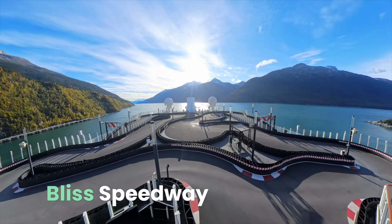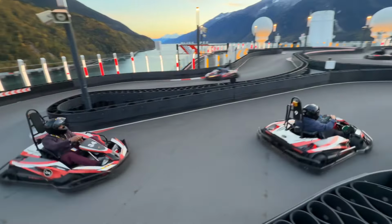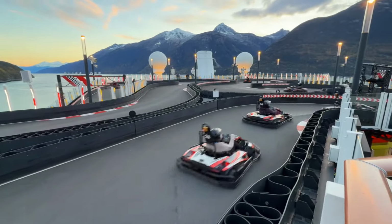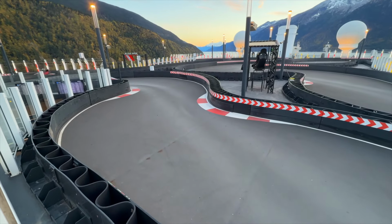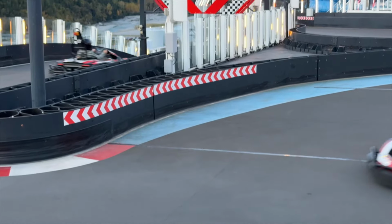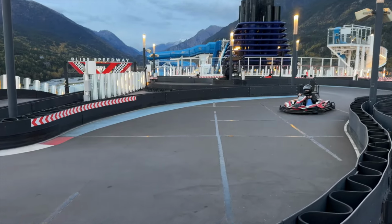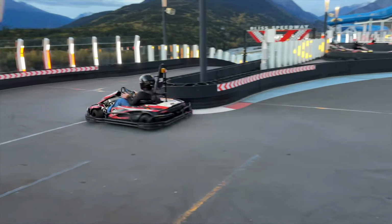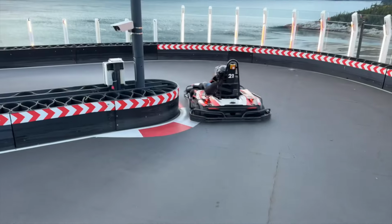Calling all speed demons, the Bliss Speedway is a go-kart track at sea, and it's as awesome as it sounds. Picture this. You're zooming around hairpin turns with the wind in your hair and the ocean as your backdrop. This is absolutely one of my favorite spots on the ship. I tried this the first time I was on Norwegian Bliss, and I was instantly hooked.